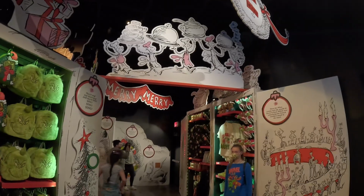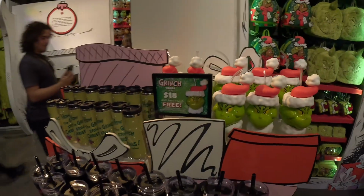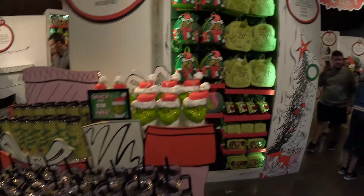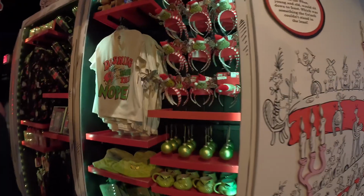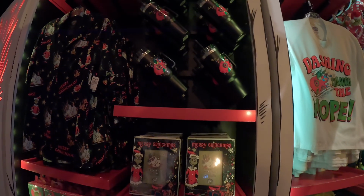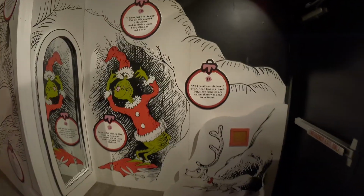This is a whole retelling of How the Grinch Stole Christmas. I don't know how much I can actually read off, but in short, we can see some more Grinch merchandise, like a Grinch sipper. There's even some lounge pants and bags, wreath bags, wallets, dashing through the Nope shirts, headbands, ornaments, picture frame, tumbler cup, lanyards, and we can even see some of the pages of How the Grinch Stole Christmas in this pop-up book.